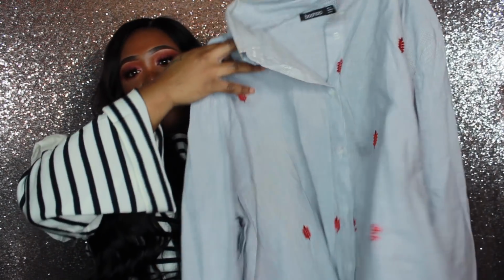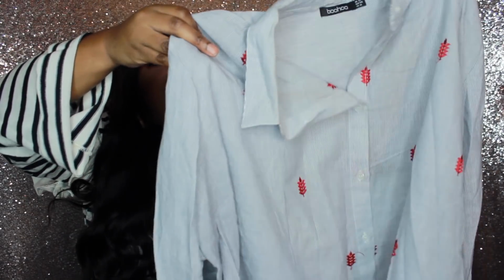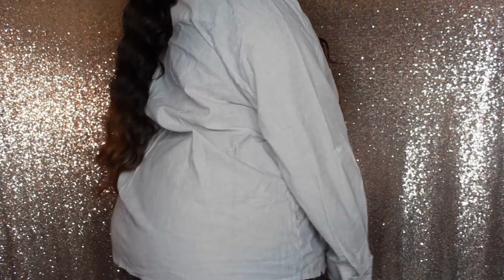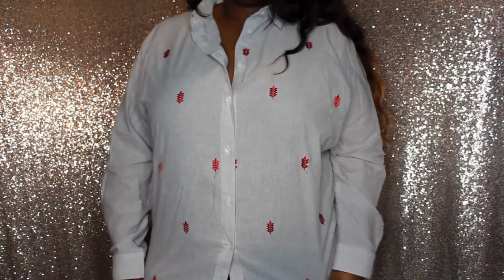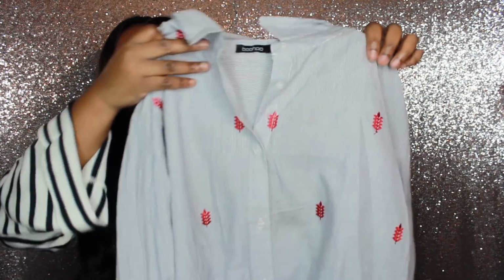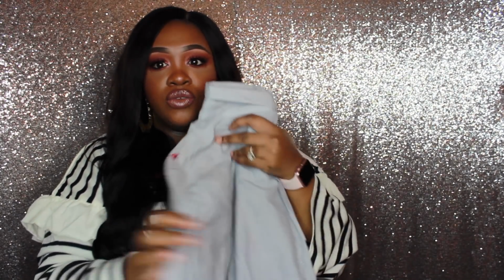But this is another top that I got. I thought this would be super duper cute with some blue jeans, like some medium blue jeans. Oh, this is so cute. So I got this in this US size 18. It does fit a little oversized, which is really good. So it fits really cute and has that long sleeve, and this red detailing in the front makes it look real full because it's like some little leaves. So I thought this was so freaking cute and I absolutely love this shirt.